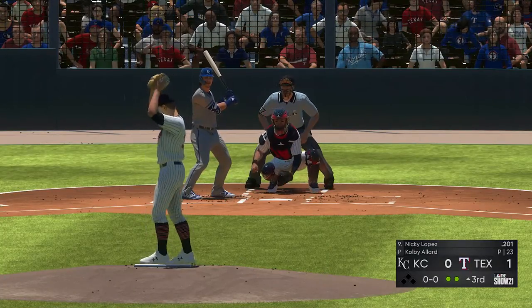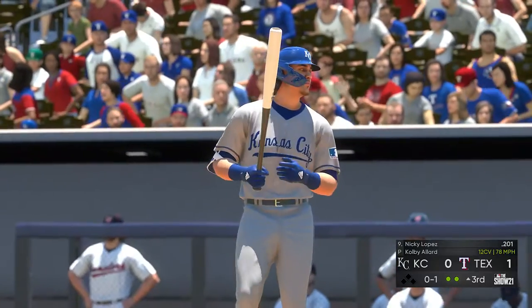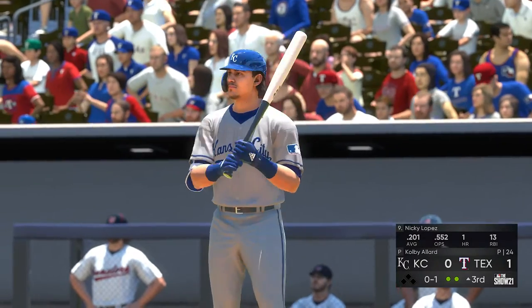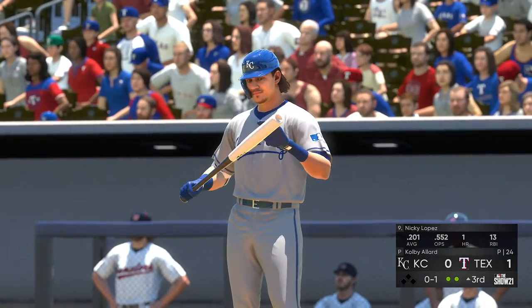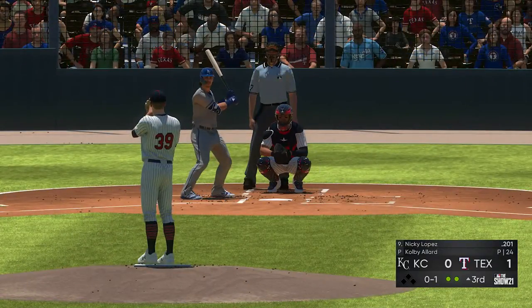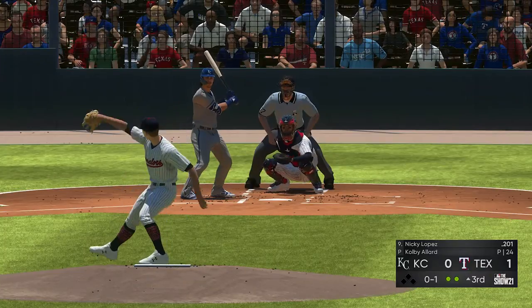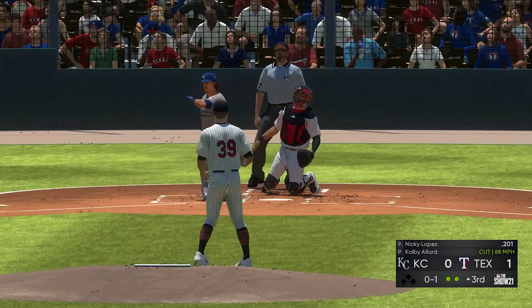At the plate, Nicky Lopez. As he'll go after the first pitch to him and comes up empty, it's strike one. Trying to avoid becoming the third strikeout victim of the inning here. Into the windup, here comes the 0-1. Behind 0-2 now.